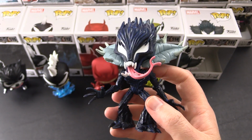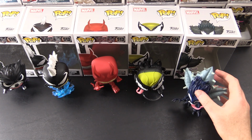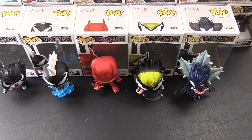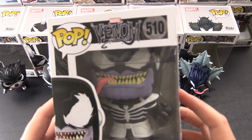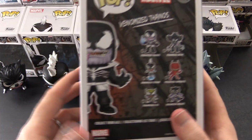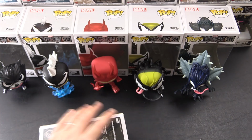I'm curious if he will stand on his own two feet. And he does, although it could probably be tipped over. No, that seems alright. Okay, so set that up over there. And finally, the big finish, the moment everyone has been waiting for. Venomized Thanos. What on earth is this? Number 510. He has a massive head. They wanted to make it clear that Thanos is the biggest venomized creature of them all. So let's have a look at Venomized Thanos.